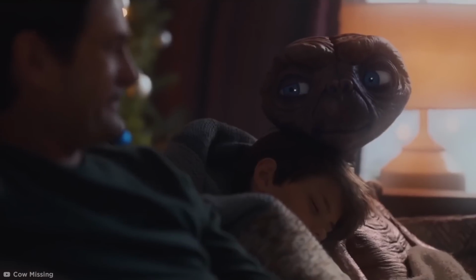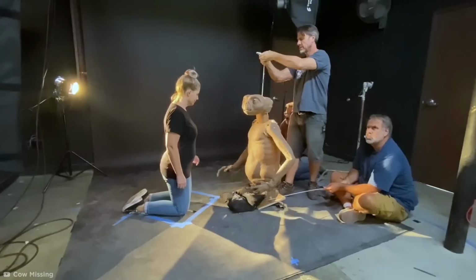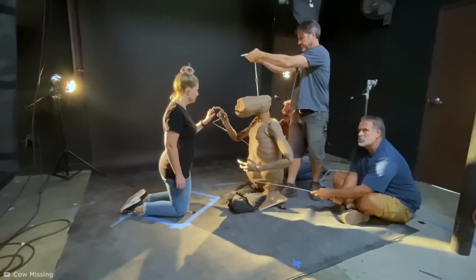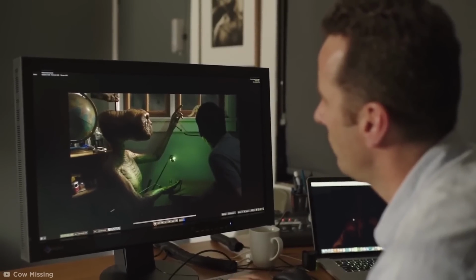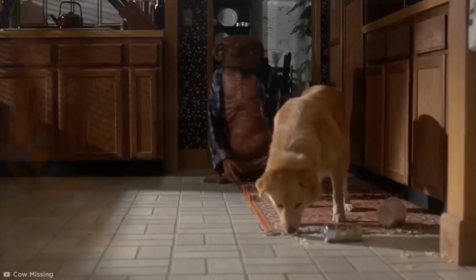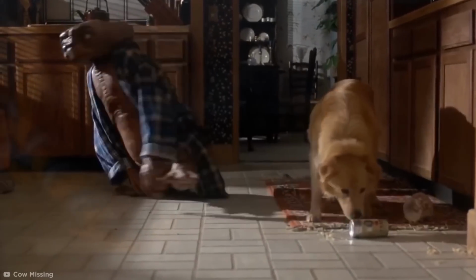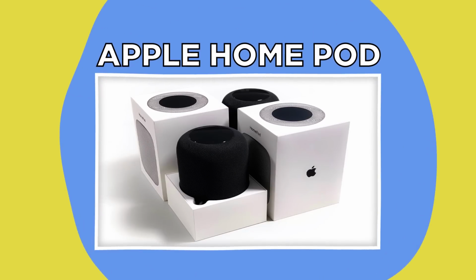And E.T.? Well, he's real. An animatronic puppet was created specifically for the ad instead of using just CGI to really hit the hearts of fans. By using CGI to remove the puppet's poles before adding details like dilation of his eyes and his breath in the cold, E.T. was brought to life almost more than he was 37 years ago, all to sell you cable. Nothing is sacred.